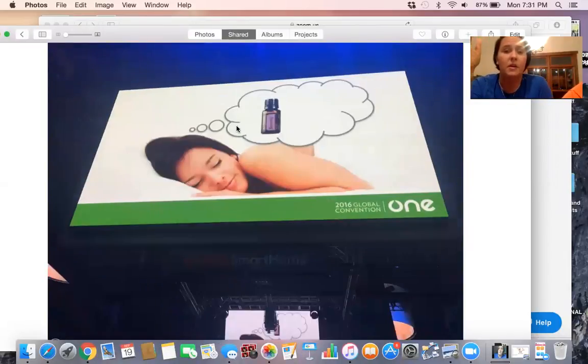are going to tell you about an awesome, awesome new product that doTERRA has now created. I don't know about you, but I love Serenity, and I didn't think it could get better, but it actually could. Now they've taken our Serenity and made it better. Smell-wise, it smells the exact same, okay? So don't be worried. Literally, to me, it smells like the same old Serenity.